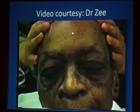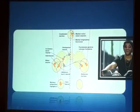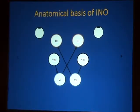Right abduction nystagmus, very good, and left limitation of adduction. Diagnosis? Left internuclear ophthalmoplegia. This is classical left internuclear ophthalmoplegia. And this is the circuit of the connection between the pons and the midbrain. In internuclear ophthalmoplegia, the localization of the lesion is which area? MLF, medial longitudinal fasciculus.